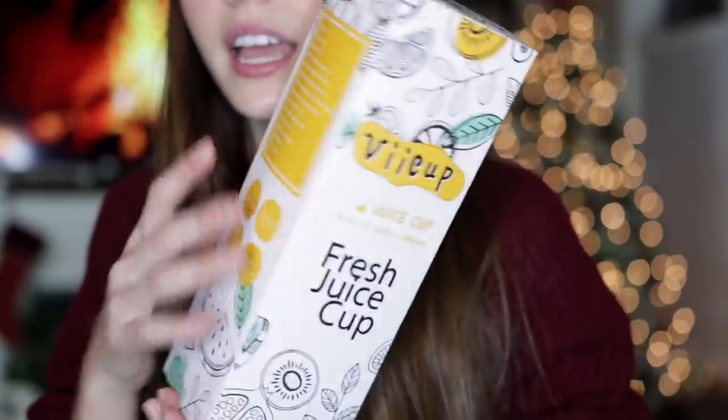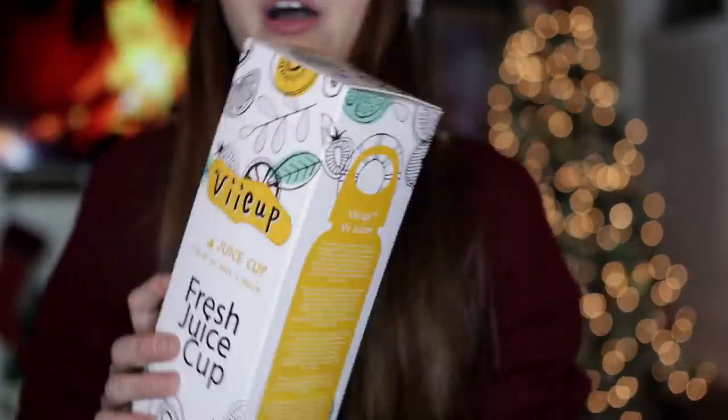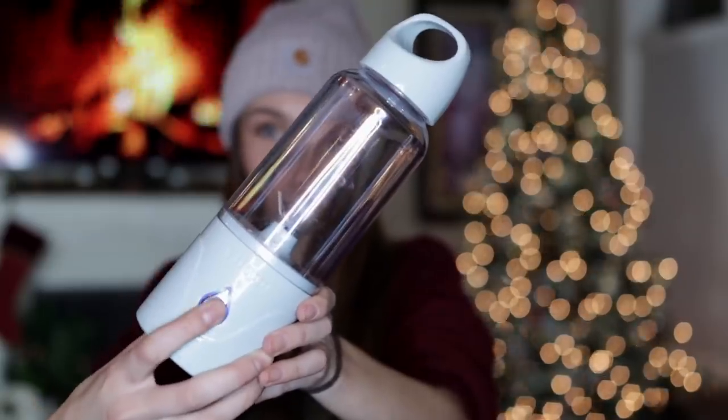This is what it looks like, and it has really cute packaging, but what this is, it's basically like a one serving size blender, so you can screw this off and put your frozen fruit or your regular fruit and then ice and yogurt or whatever, and then you push this button and you can blend up a little tiny smoothie. And then you can just screw it off, and then you can take this to school or whatever with you, even though there's a blade in it. It's good for on the go.